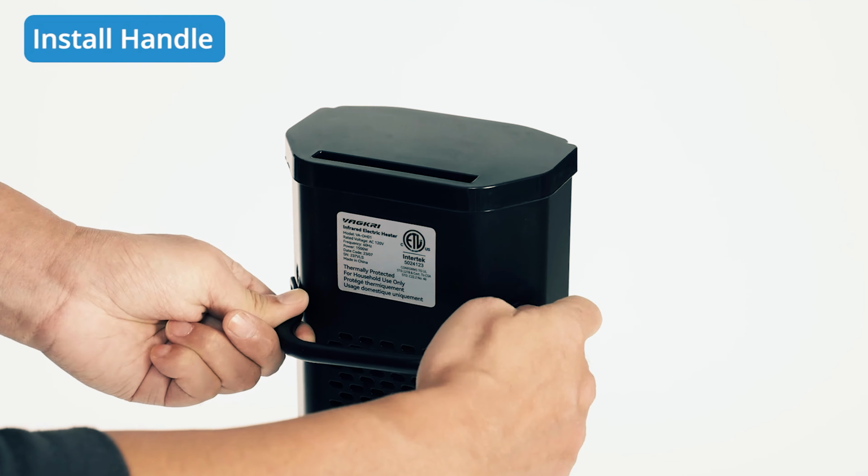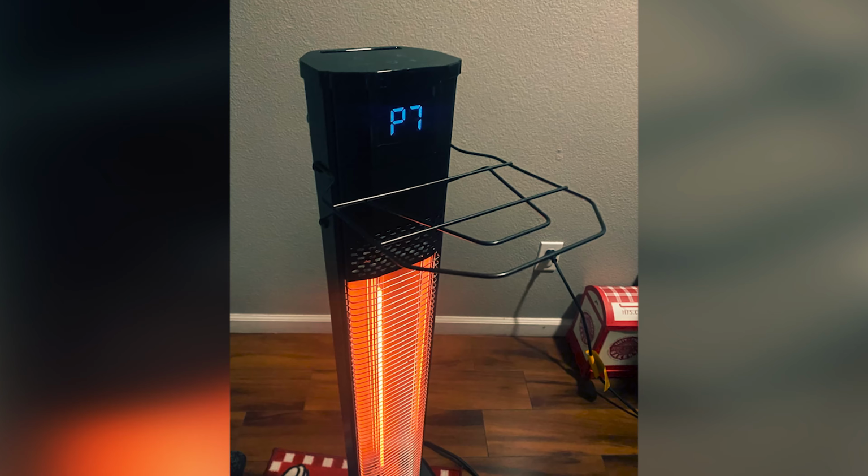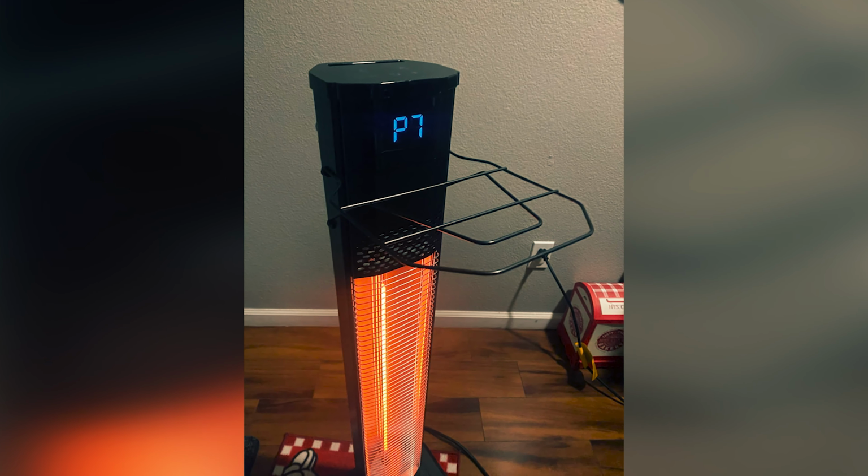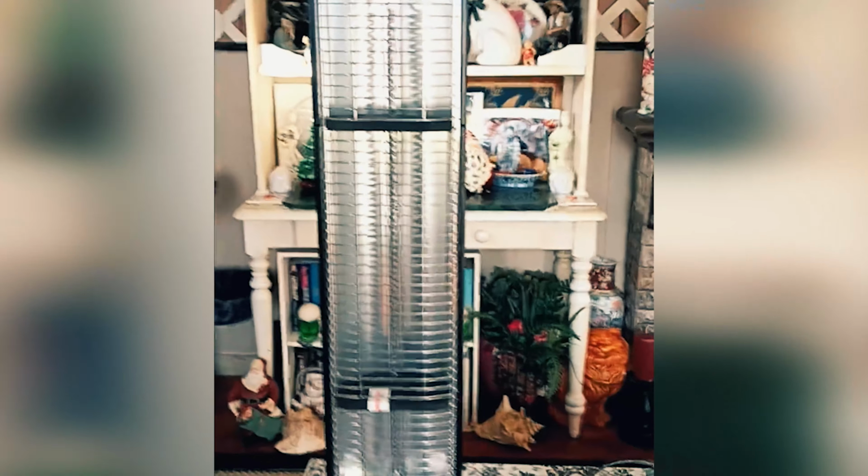Set it on a flat, stable surface. Maintain clearances, and plug into a properly rated AC outlet. With rapid heat, precise controls, and quiet performance, you get an efficient garage-friendly heater that adapts to your day.